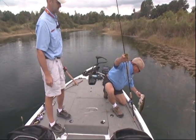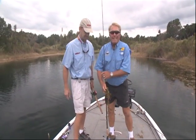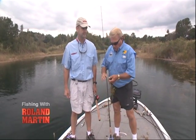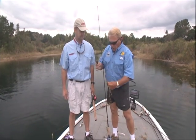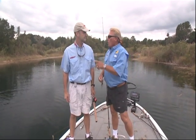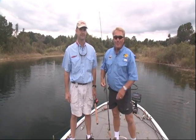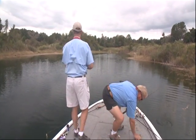Well, Don has the dubious distinction of working with Spike It Corporation, and they make all sorts of things, the color selector, all sorts of different products for the industry. And you're gonna show us a few things about color selection. He's the expert on color, so stay tuned. Ooh, let's catch another one. That was supposed to be my fish.